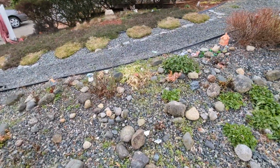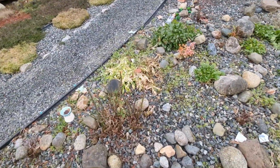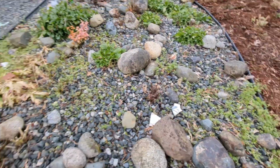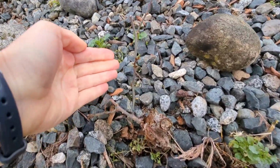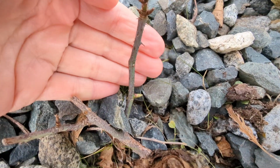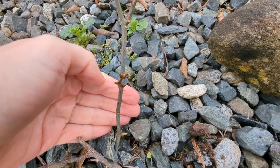This is part of my rose collection here. There's a variety of different roses. Some of them I know the names, and some of them I do not. They don't look like much right now, but you can see if we zoom in, they're starting to get little green buds on them, so that is super exciting.